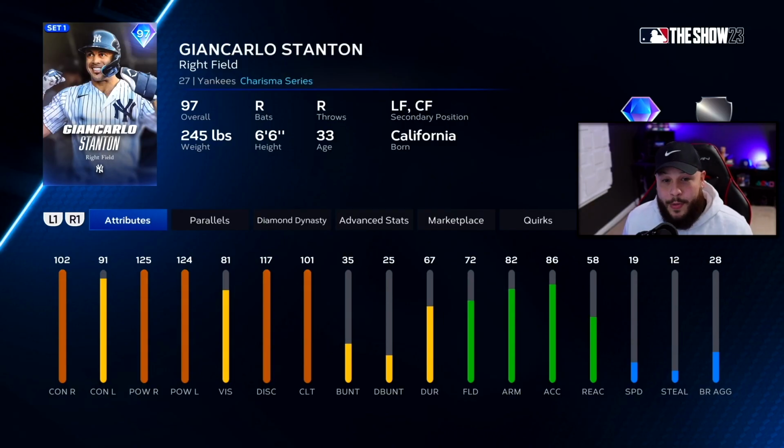Now, these are the last one of the position players. Top 5 right fielders in MLB The Show 23. Honorable mention, I'm going Giancarlo Stanton. That power is amazing. His speed is not. So he's definitely more like a DH. And we're going to see some of those here in right field. But that 125, 124 power, he is a little bit taller, but they fixed his swing a couple years ago, and Giancarlo Stanton's swing is unreal.